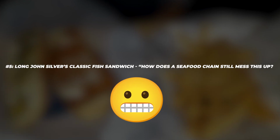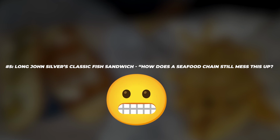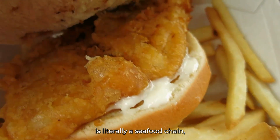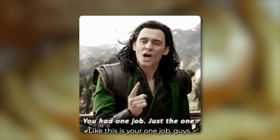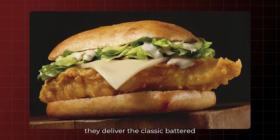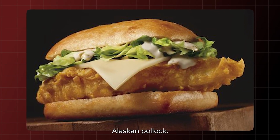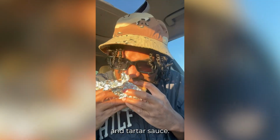5. Long John Silver's Classic Fish Sandwich. How does a seafood chain still mess this up? Long John Silver's is literally a seafood chain, so making a good fish sandwich should be the bare minimum. Like, this is your one job, guys. And for the most part, they deliver. The classic battered Alaskan pollock, the same fish from their famous fish and chips, gets placed on a bun with crinkle-cut pickles and tartar sauce.